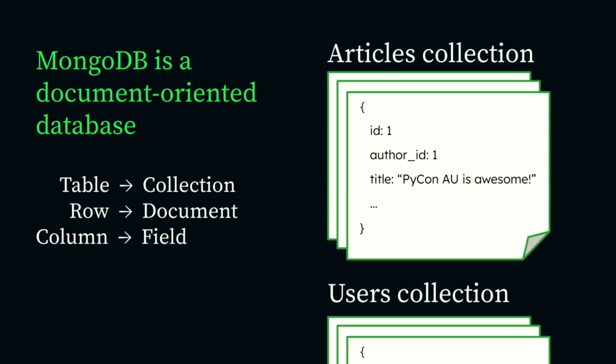So if we were taking a relational schema and sort of automatically mapping it into MongoDB, we would say, all right, a table could become a collection. So we have an articles table, we have an articles collection. Each row in that table is one document in that collection, kind of one JSON document. And so each column from our table becomes a field in those JSON documents.